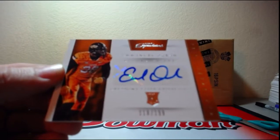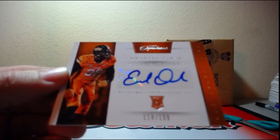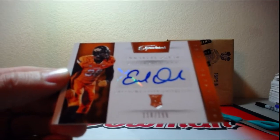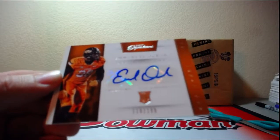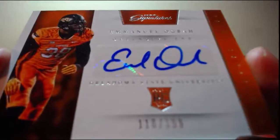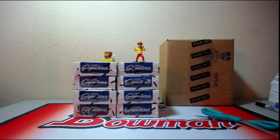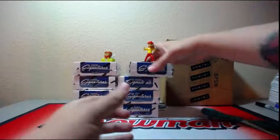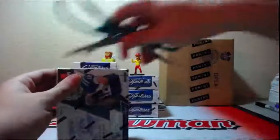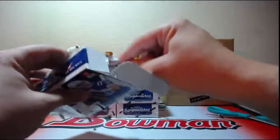Emmanuel Ogbah is now on the Cleveland Browns. Oh, yeah. Is that Andrew Coleman ugly or something? No, that's a totally different guy. That's a Bengal. So this goes to the Cleveland Browns. Emmanuel Ogbah. That is Jared. Jared's getting his Ogbah. Getting his Ogbah on.